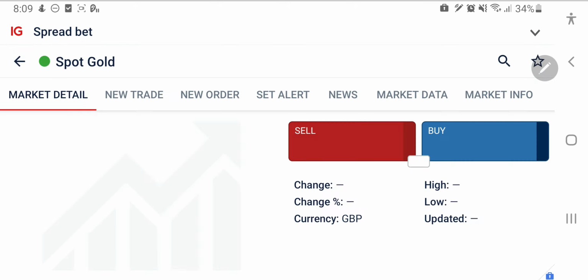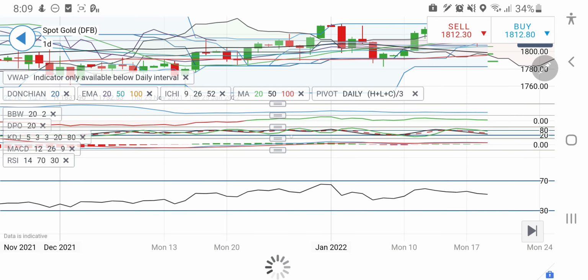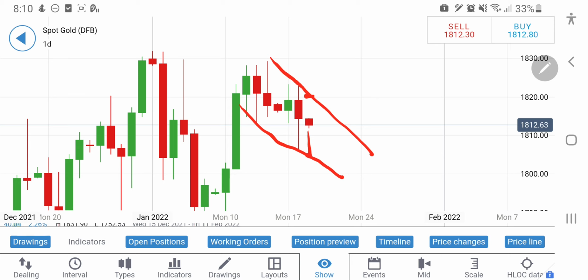Let's start with gold first. Gold right now is trading at 1812 levels, failing to go past 1820, as I shared in my weekly analysis, that any rise beyond 1825, 1827 is a good level to go long. So far it is trading in this channel with highs at around 1821 today and lows at around 1805, 1804 levels. If it breaks this level, 1800 might provide very good support, and from there we might see a rise today. Hence, the probable trading range between 1820 and 1804 can be expected.